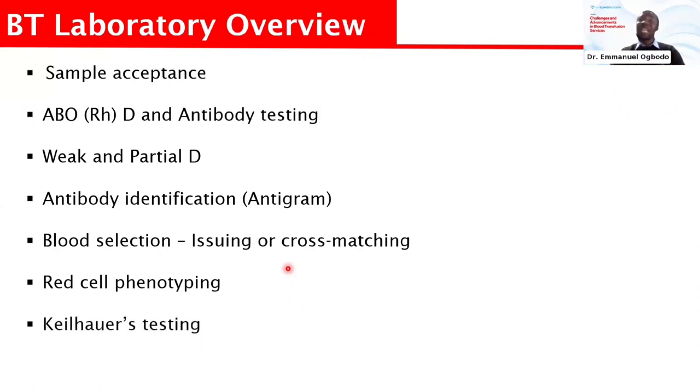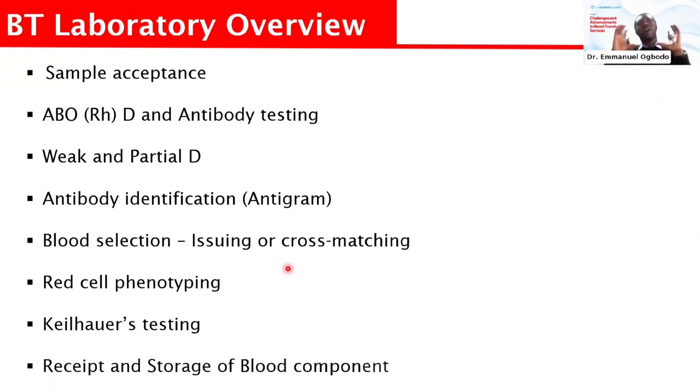And then there's also what we call Kleihauer, okay? The Kleihauer test is trying to measure the presence of fetal cells in a mom, when you are suspecting internal bleeding, or as the case may be. Of course, when you talk about fetomaternal hemorrhage, where maybe the woman is antigen negative and the baby is antigen positive, which can cause sensitization, then we do the Kleihauer. I think with this, I've given us the overview of what goes on in blood bank transfusion.